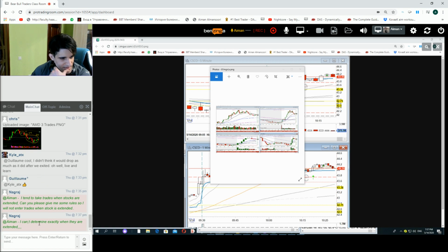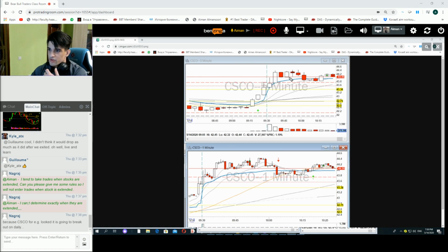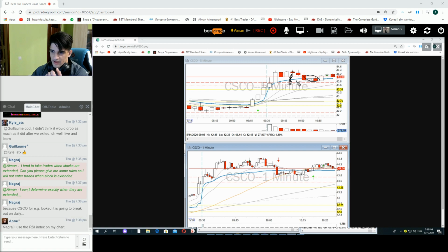I can't determine exactly when they are extended. Just check it by view. When they are extended, you see the gap here, right? It is extended in this case. Just the look of it, it looks like it's far. Looking at it here, it's not so extended. It's close to the 9 and the 5. If it's by a few pennies, far from the 9 and the 5, then it's fine. But when it's that far, then it is extended.